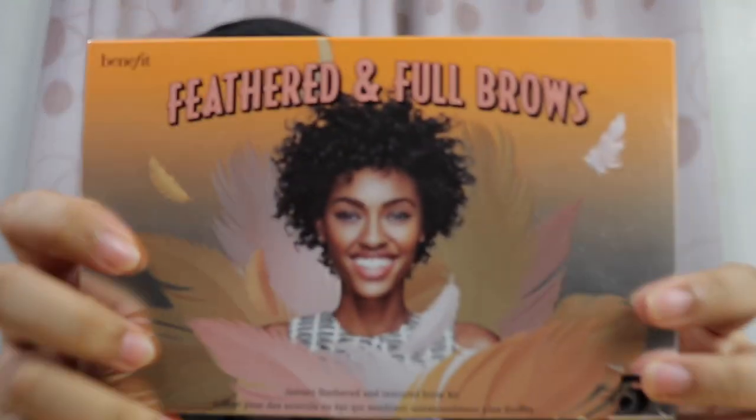Hi everyone! Today I am going to do an unboxing and review of the Benefit Feathered and Full Brows Kit that I got from Lazada. This one I just got yesterday from the mail. And this was on sale. It was originally at 2,390 and they only got it for 1,400.